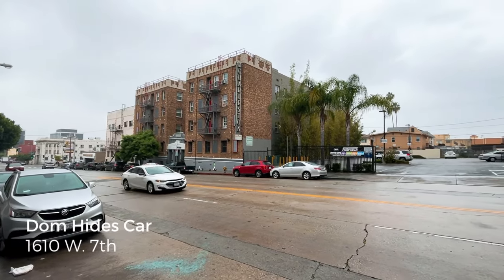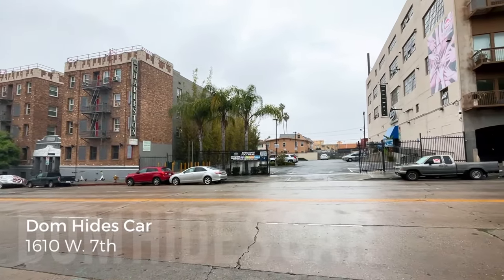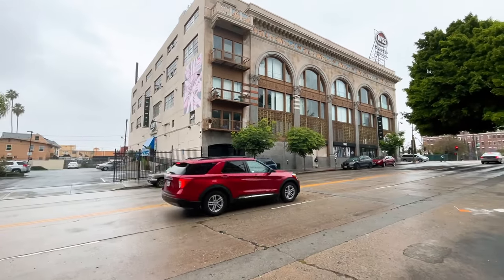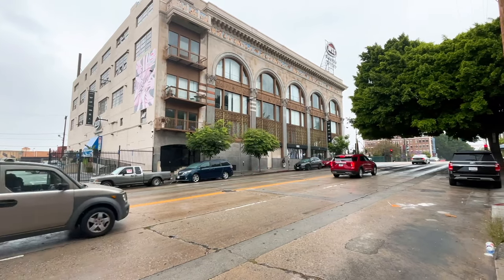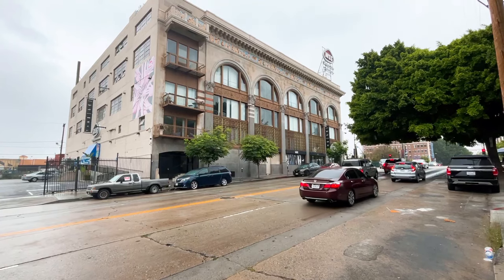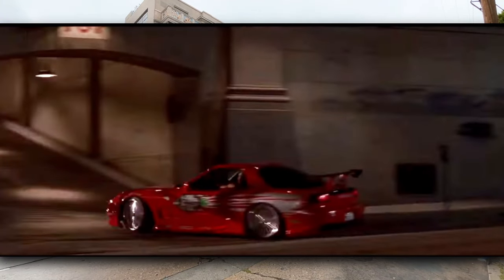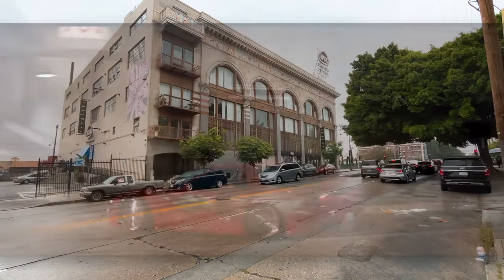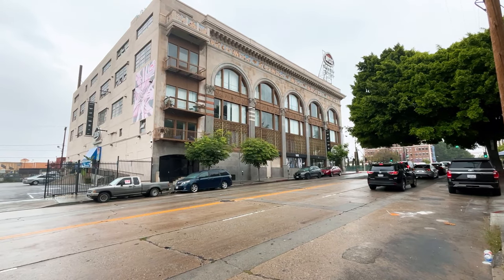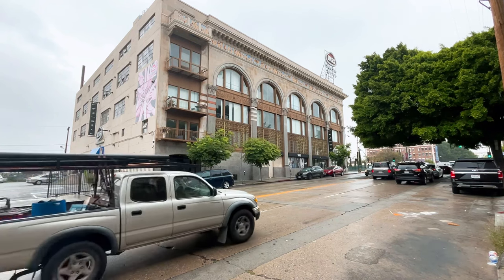After the cops show up and bust the race, Dom drives off and he enters this building here. Now they've actually turned it into an apartment building, which is rather crazy. That little door on the left side on the bottom is where Dom pulled in his RX-7 and he goes up and escapes from the cops. It is blocked off now, you can't get up there, but it's pretty cool that they turned it into an apartment building.